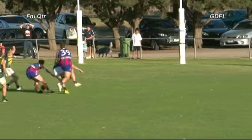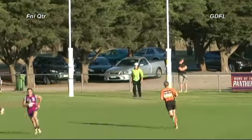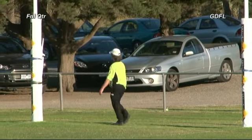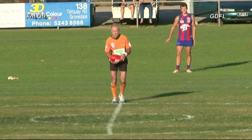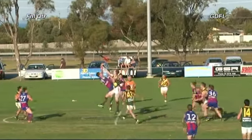Oh, badly mistimed there by Moreland, but his recovery was magnificent. Came back in at the footy, hooked it on the left foot, and has kicked the first goal of the final quarter. And there's about six others here in the middle. Both sides. Yeah, there's players here from both sides who are excellent.